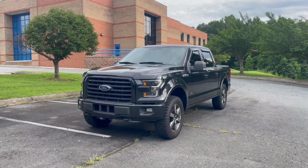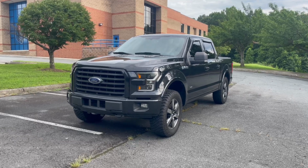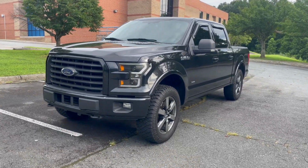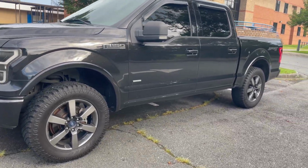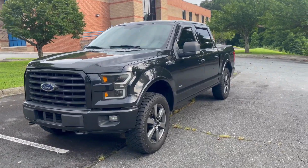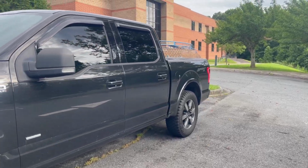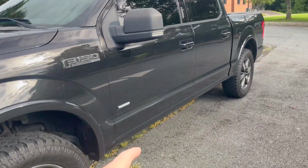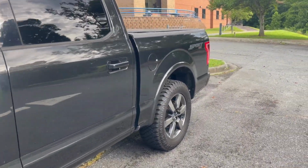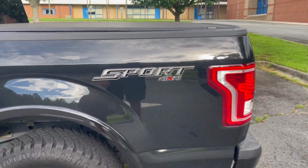This does feel really weird filming a video because it's been quite some time, but you can tell it is a really nice truck and it's already set up pretty nice, but obviously I still want to do some stuff to it. So this is a 2015 XLT, but it is a Sport, so it does have all the key options that you would want on any other truck. So it does have the paint-matched bumpers, and then it has paint-matched door handles, and as far as that on the exterior, I think that's the only thing that's a little bit different.